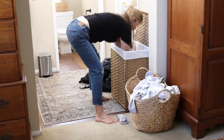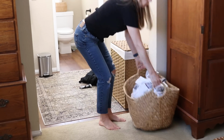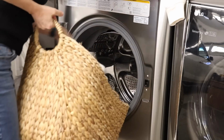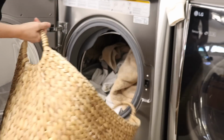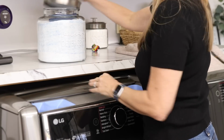That way, while I'm waiting for it to dry, I can clean up, squeeze in a workout, and get dressed for the day. So as one load comes out, another one goes in. Starting a load of laundry the day before always forces me to stay on track because I wake up knowing that I have a load of laundry waiting for me and there's no way I can put it off for another day.